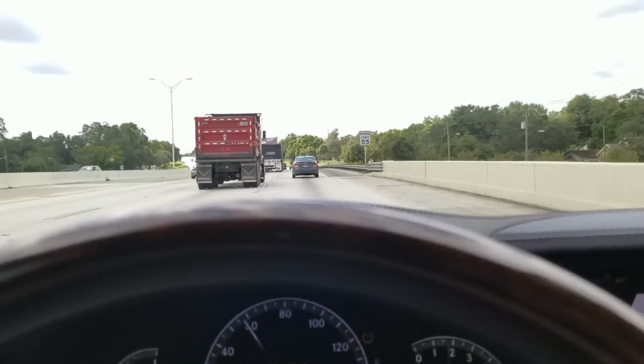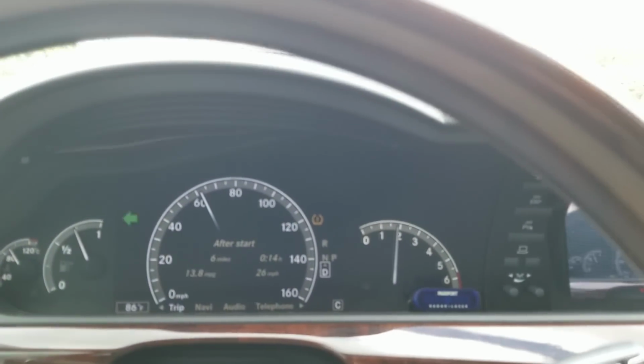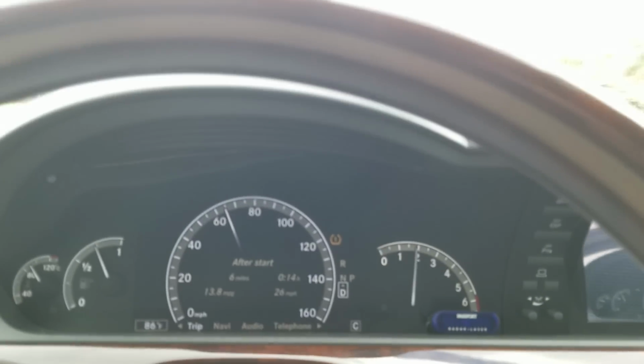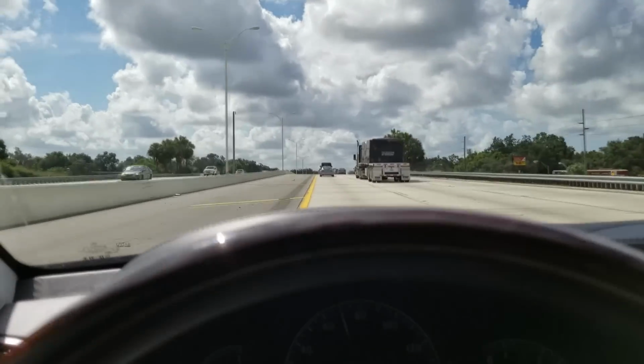Right now, we're on the highway. This is just a 55-mile-an-hour stretch. When we get on I-75, that will be our 70-mile-an-hour stretch, and we're going to see if we can't get over 20 miles per gallon.